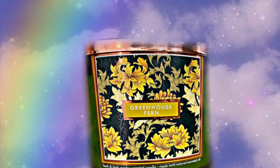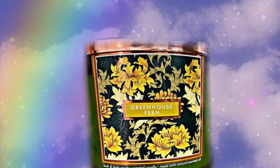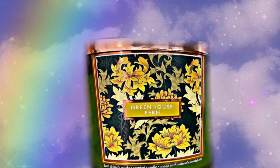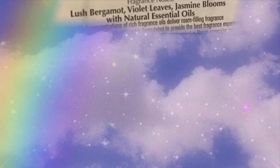Then we have this candle, Greenhouse Fern, and it's also giving spring to me. I like the copper colored lid. I think that's really pretty. And the scent notes are lush bergamot, violet leaves, jasmine blooms.